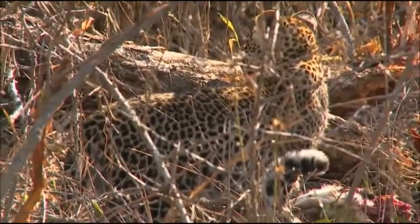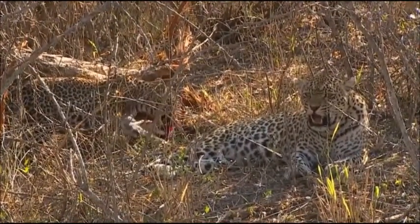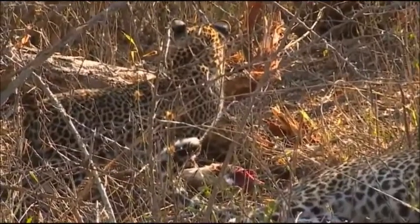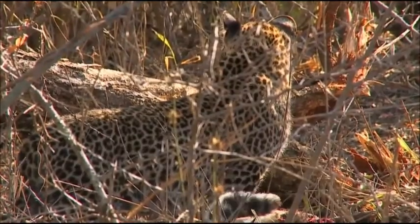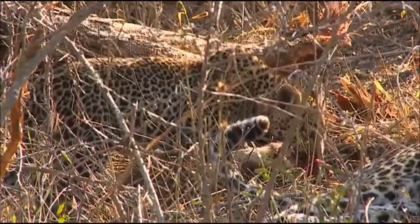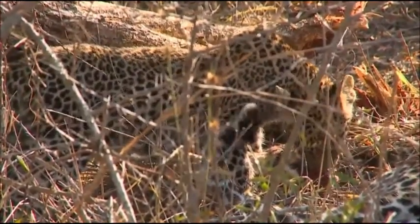Okay, we're just going to pull the handbrake up so we don't roll around. Now watch, he keeps looking over his back and checking for... There we go. See where he looks back? That's where I had a brief visual of his sister. Hopefully she comes out to join as well.